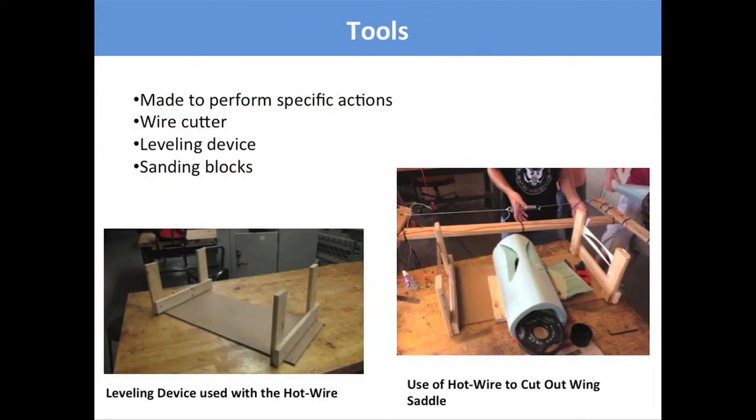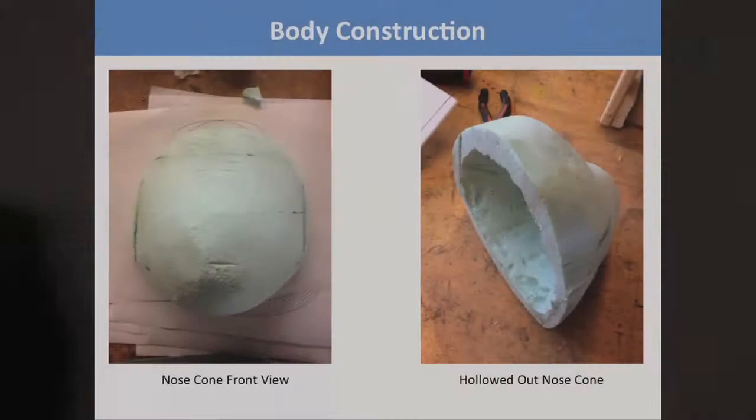When we began construction, we realized that we would need specialized tools to perform specific actions on the plane. For example, over on the right, you can see a wire cutter, which we needed to accurately and quickly cut out sections of the plane. We also used a leveling device with the hot wire cutter, which allowed us to be even more accurate in our cutting. Lastly, we needed sanding blocks. We needed to create sanding blocks to smoothly cut out or sand off portions of our plane to make it more aerodynamic.